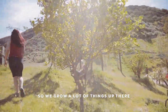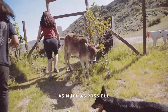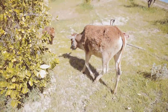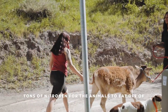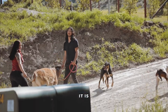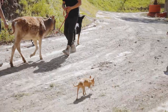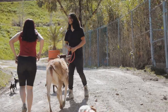Yeah, that's the orange patch. So we grow a lot of things up there. We really like to grow things up there as much as possible. We leave the cow up there because although it's more for my entertainment and pleasure, she does leave fresh manure for the roots. So, tons of nitrogen for the animals to eat and feed off of. Is that true? It is. Okay. Are you sure you're not just saying that because you like cow? No. No. The cow is beneficial to the environment if you want to grow things.